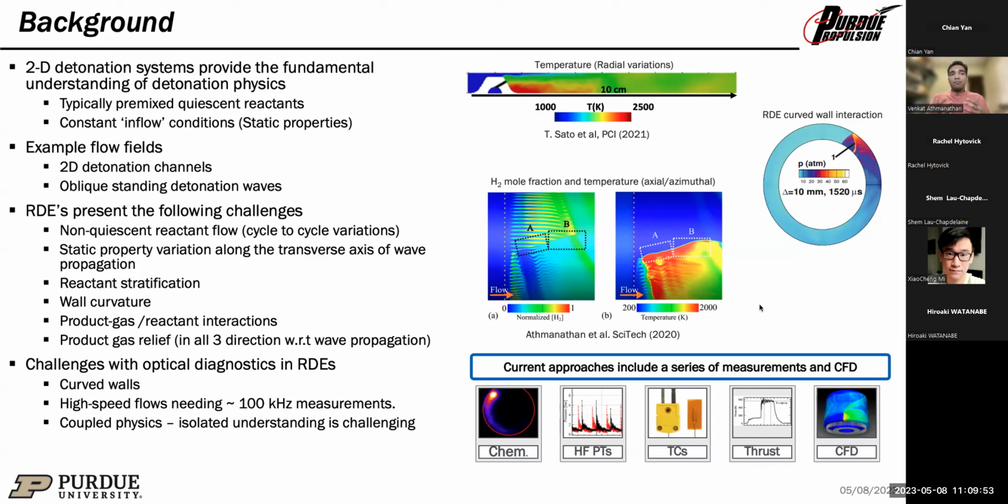You also have product gas relief in all three directions. If you think about a straight channel detonation, the wave has to travel from left to right, and it's only propagating through quiescent reactants, and the product gases are all confined to the dimension behind the detonation wave. There's no way the product gas can go ahead of the detonation. But in an RDE, you don't have that constraint.